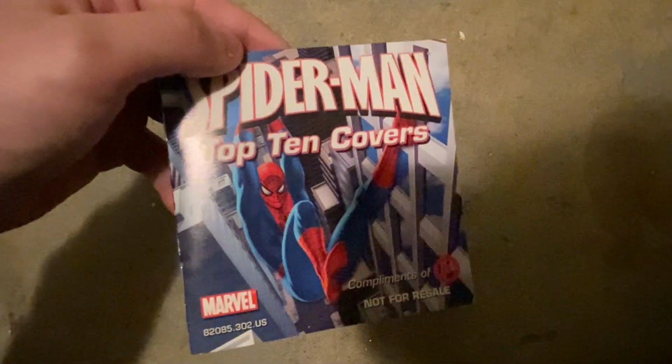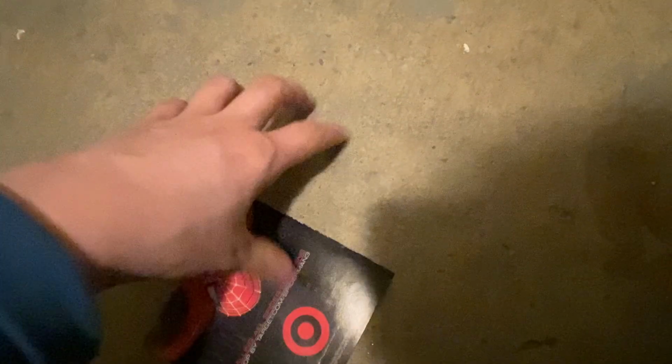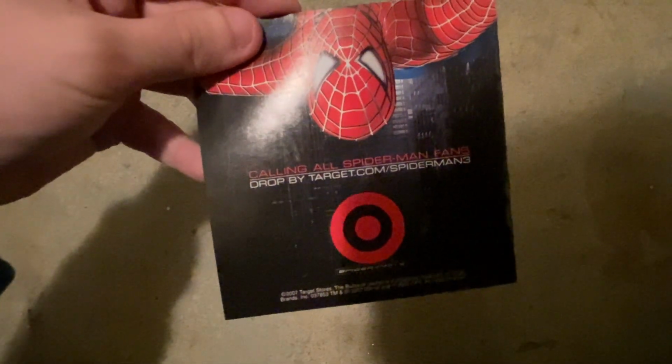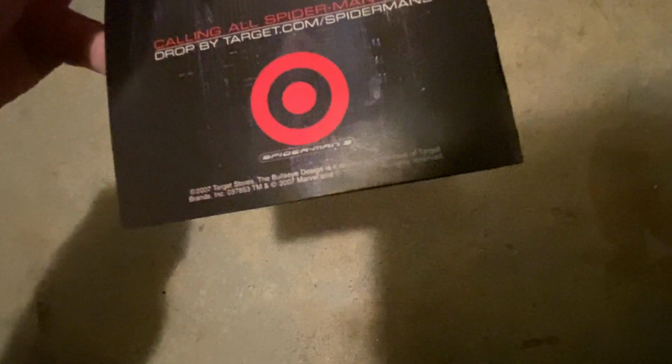The top 10 covers, compliments of, can't really read that, Target, oh, that's the Target logo, not for resale. Also has this little cute thing that's upside down. There's a calling all Spider-Man fans, drop by target.com/Spider-Man3, which does not work any longer, sadly. So let's see what we got in here.